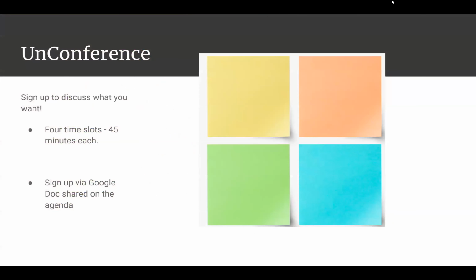We also wanted to make a little extra time at the end of the second day to give people a chance to talk about what we didn't think to talk about. So we are calling this our unconference, which is the last hour and a half. Tomorrow, at the end of today, it's the end of tomorrow. We broke it out into four sessions.